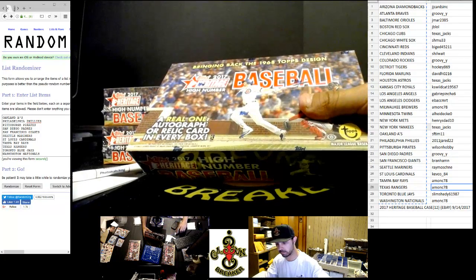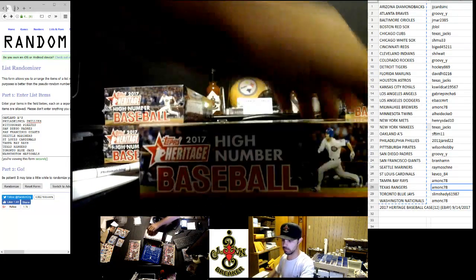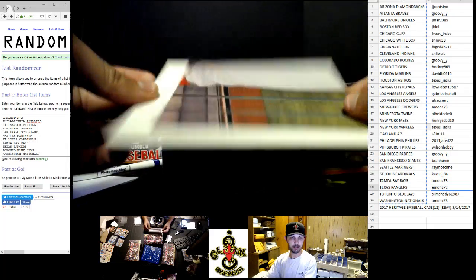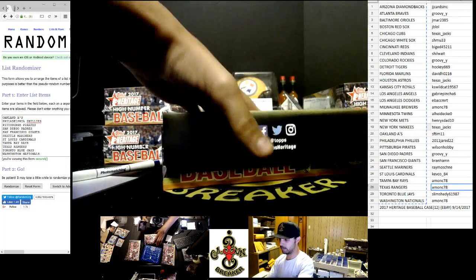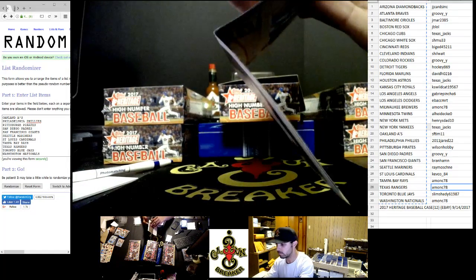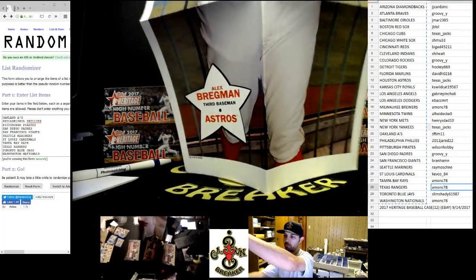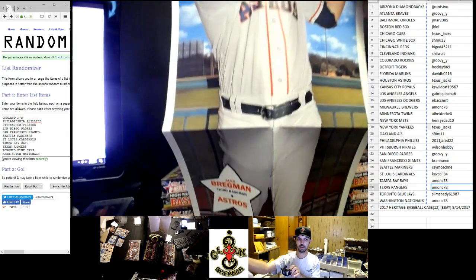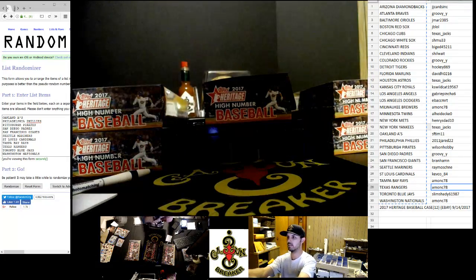All right. What the hell is this? Well, it's Alex Bregman. Hold on, before I even open this up. It's like the biggest poster? The hell is this? That's like the biggest card I've ever seen. The back.